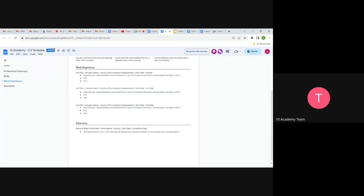So now we have your education section. For the education section, this should also be in chronological order. The document you prepared is also one of the resources that explains how to go about the education and the things you need to take note of. So we have the name of your school, the name of the major you pursued, the school's country, the date started, and the completion date.